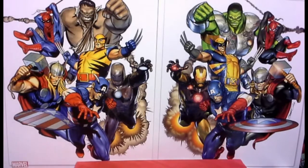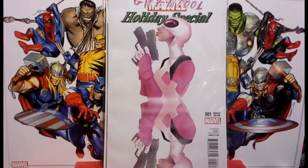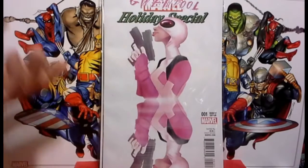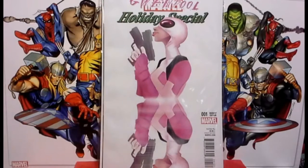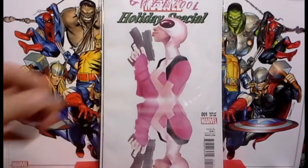Now, speaking of SpiderGwen and Deadpool, this one came out this week too, which is the Gwenpool Holiday Special, and they had quite a few variants for this one also. I know there was 4 variants of this. I don't think any were more rare than the other, but the price tag on it, $5.99, and I know it's a holiday special, which usually comes with a hefty price tag.